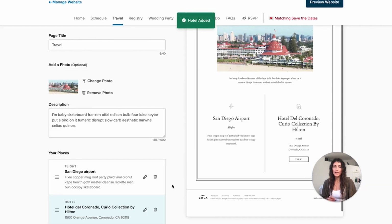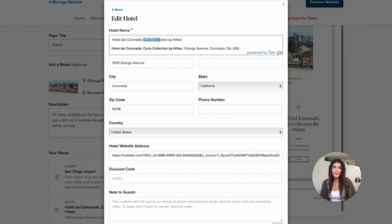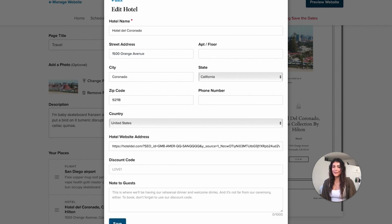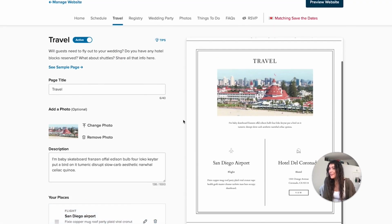Let's see what it looks like. Awesome, okay. This happened also with the last website. Look at how big this title is. It was pulled from some sort of database that they have about this location. So I just don't think this information is necessary. I'm gonna delete it and I'm gonna save, and look at that. Looks a lot better, a lot cleaner, a lot less copy, straight, simple, to the point. And with that, we've wrapped up the travel page.